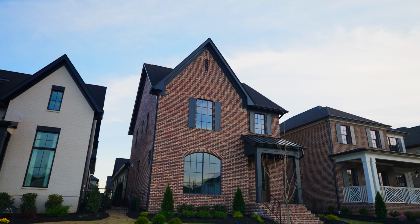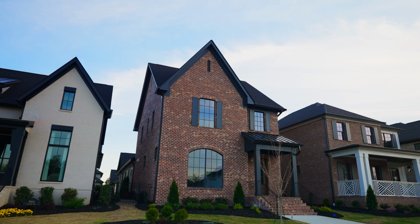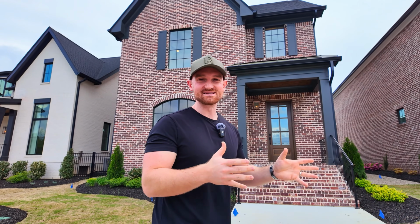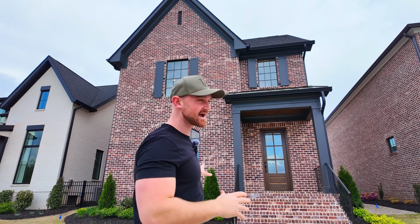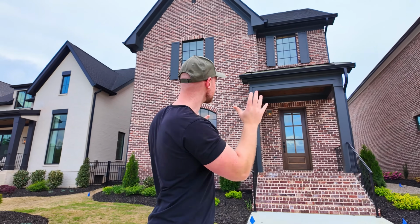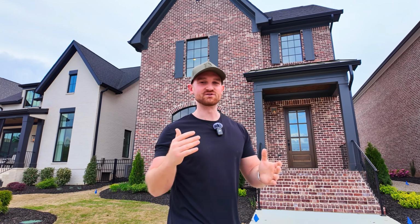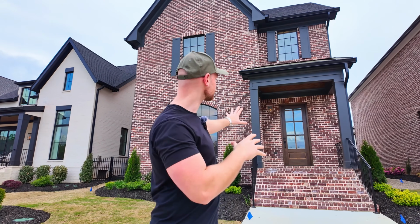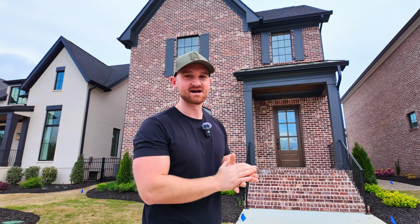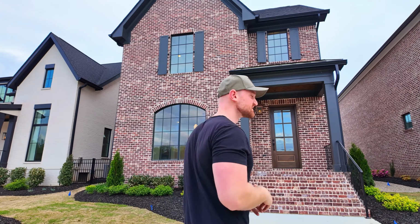It's got this classic, really clean aesthetic. It just looks really, really cool. The entire front is brick with your black windows and your black shutters as well. You also have your dark stained wood, your dark stained front door, and that same torch light right beside the front window as well. Let's go and check it out.